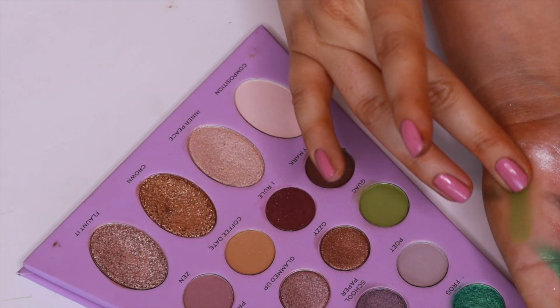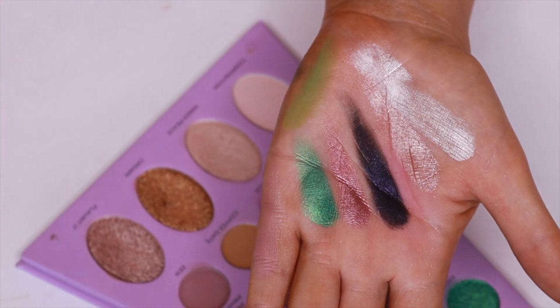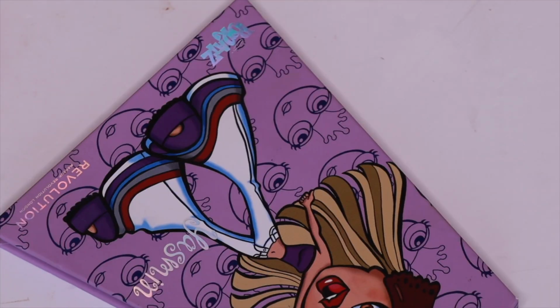The matte shades, again, same for Revolution palettes. They're okay, not the best formulas, but definitely buildable, and they blend out easily, so that's the main thing. As long as they can blend out and you can build up the colour, it doesn't really matter too much. So yeah, definitely did like this palette.